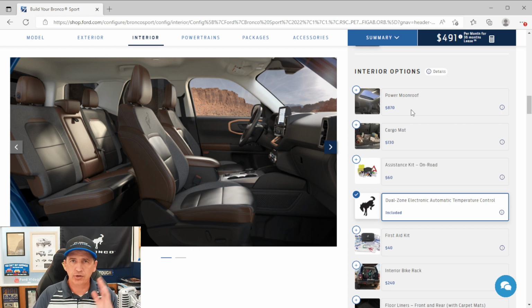So in 2021, that moonroof was included in a package called the Outer Banks package. They have taken it out now. That's helping out because some people didn't really care to get the moonroof, but they wanted the other features. By separating those out, now we don't have a constraint with the moonroof because not everybody is wanting that. So that's how you would order that.